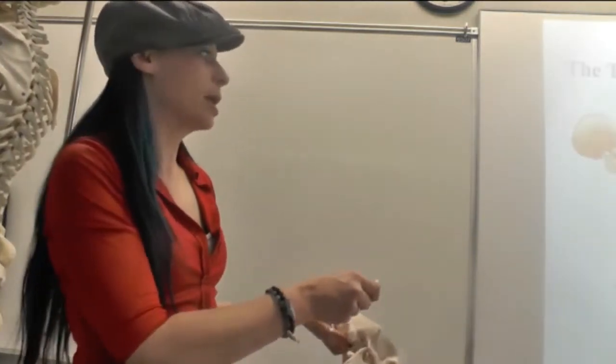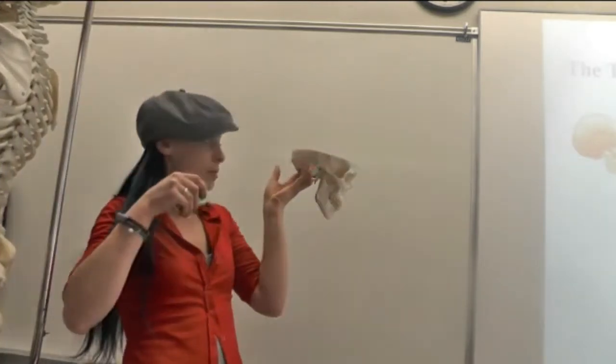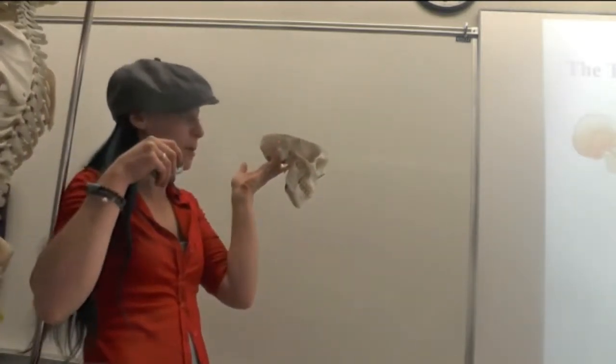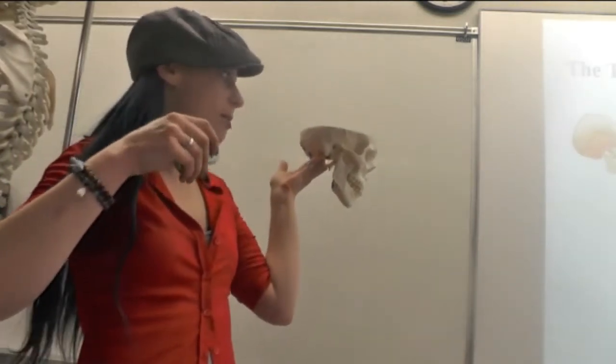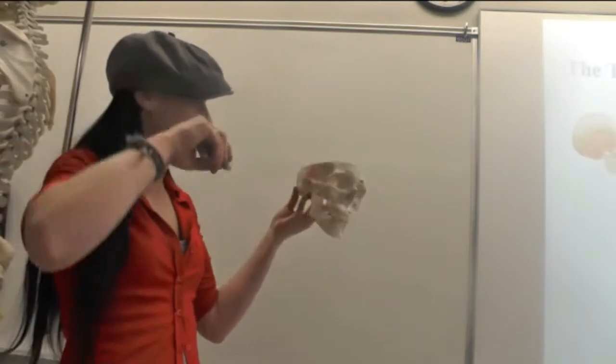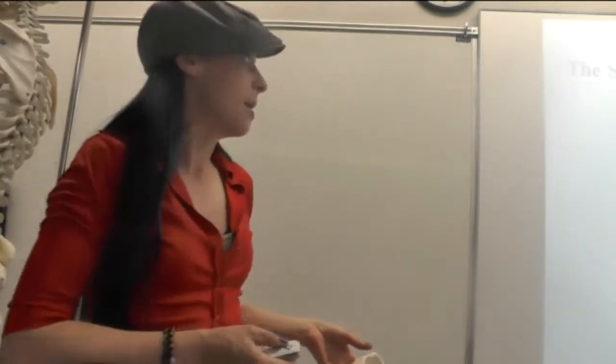The petrous part, you do need to be able to identify that this petrified looking part back here is the petrous part. The tympanic part is here where we've got our external acoustic meatus on the outside, internal acoustic meatus on the inside.